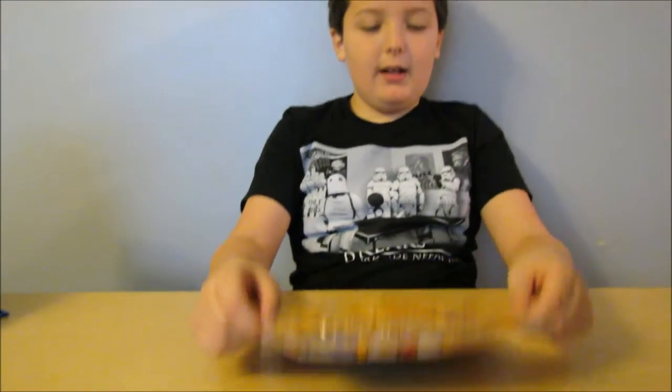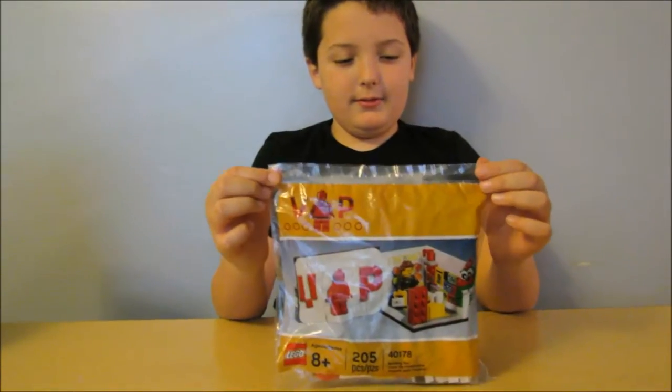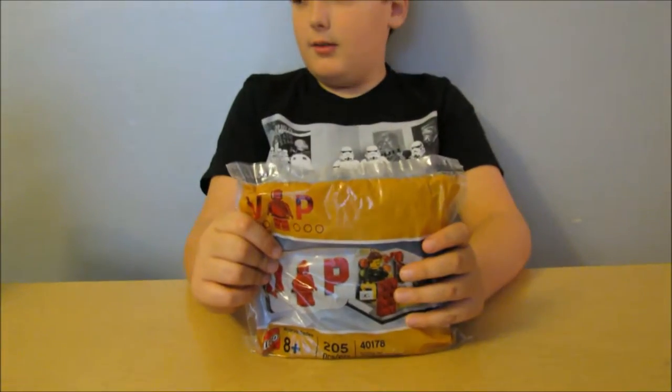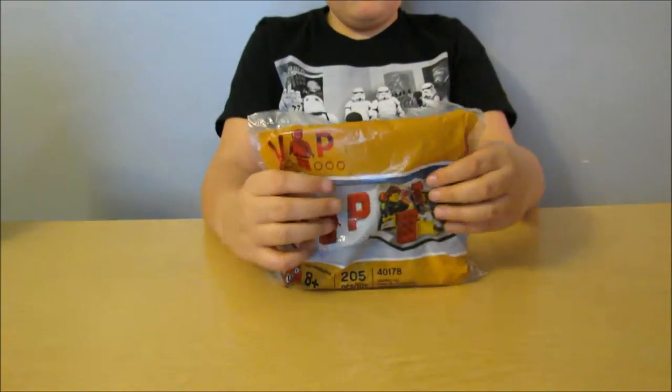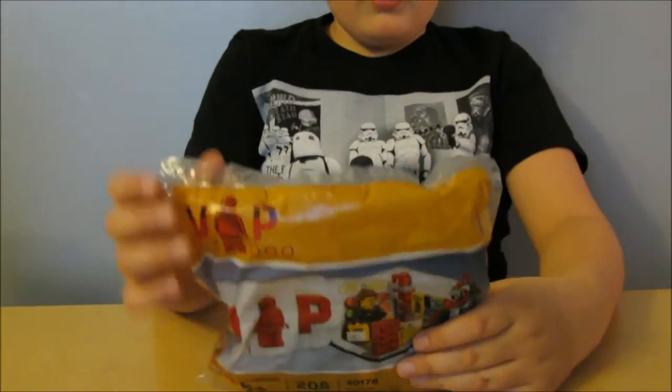What do you got? The Lego VIP thing. The Lego VIP bag. We picked this up when we bought Chase's the Mountain Cave from the Lego store. We got this set for free. And it looks like it comes with one minifigure.